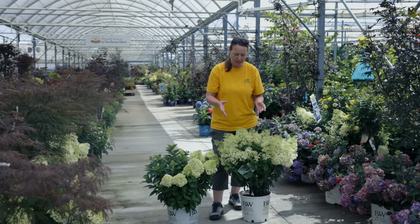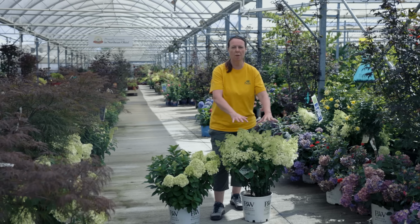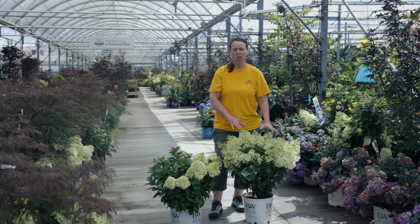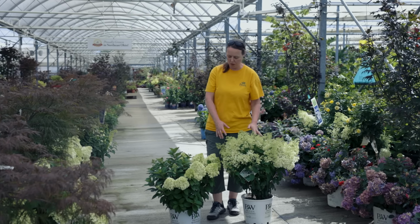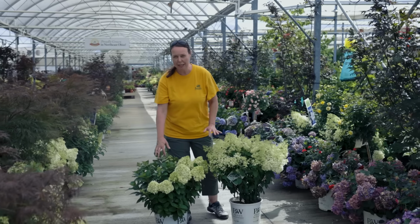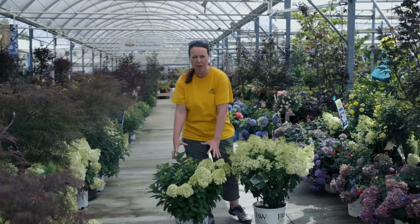When it starts, it has sort of that light pastel limey green color. It will come out to a beautiful white, change to a cream, gets a little slight blush on it. Really, really gorgeous. This one, a little bit more compact, you can tell just from the foliage and the flowering stem. This is Little Lime Punch.